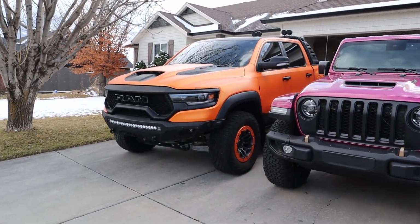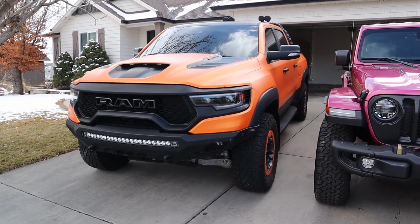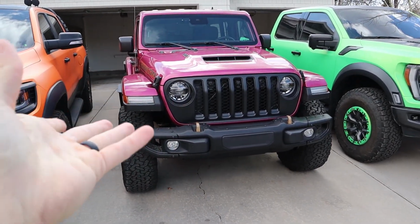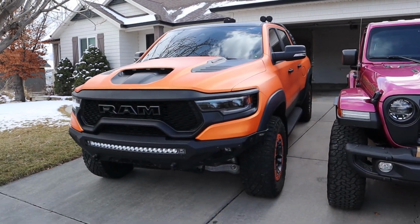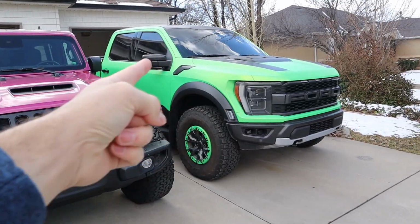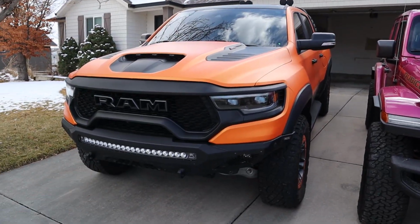Now, the oldest vehicle in the fleet is the 2021 Ram 1500 TRX. This is the Hellcat truck, and this truck actually has the most miles. The Jeep has like 200 or 300 miles, the Raptor has like 2,000 miles, and this has about 11,000 miles on it roughly. Now this truck is the most modified. This just has a wrap, and it's got the lights at the top, and it's got bumpers front and rear.